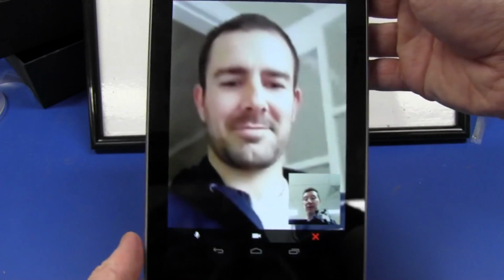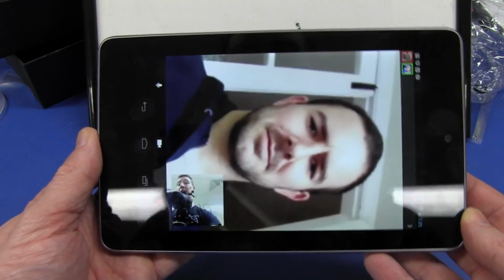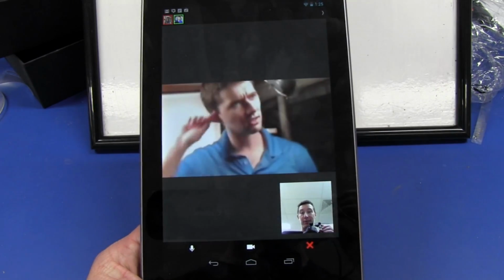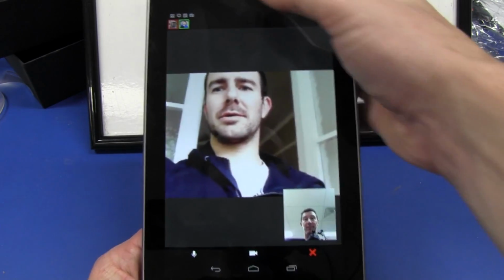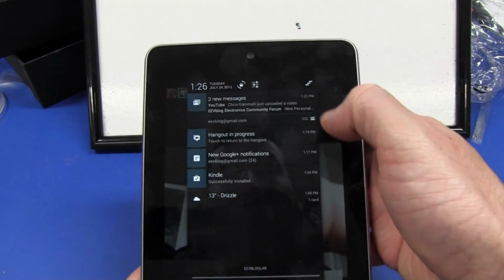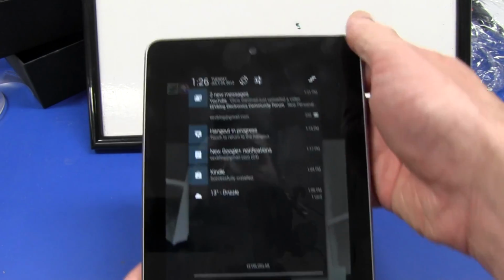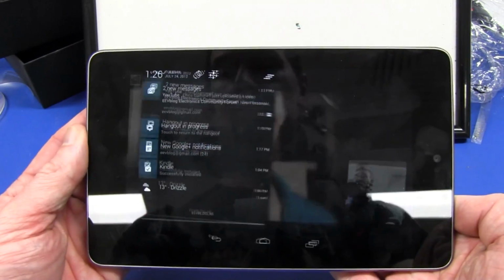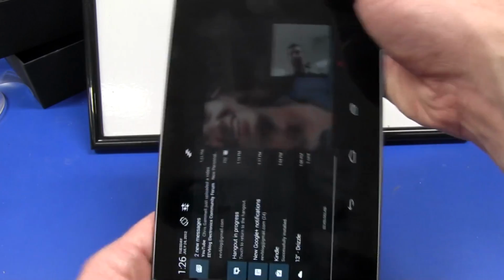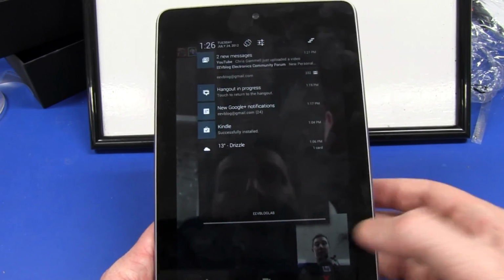So, one thing I've noticed about the Nexus 7, though, is it doesn't seem to rotate. If you go to the status bar at the top, yep. Swipe down, there's an auto rotate. It's the first icon next to the time. Oh, right, got it. Oh, there you go. I spent half my review complaining that the bloody thing doesn't rotate.